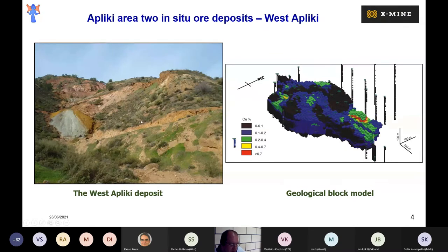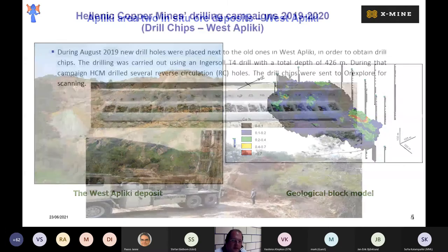through the years, we've drilled many drill holes there, mostly with RC drilling. It is a low-grade deposit, but it's highly oxidized with stockwork and disseminated mineralization. On the upper part, you can see Gossan oxidation. In the lower parts, we have the stockwork zone with the copper minerals.